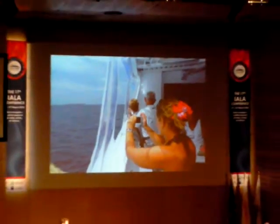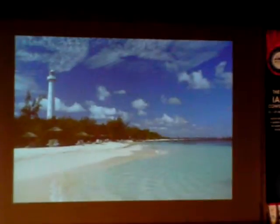And you meet with the people at Nouméa port. And you see the island, which is 10 miles away. So it's a speedboat to reach the island. This is the people watching the lighthouse, and this is what they can see.